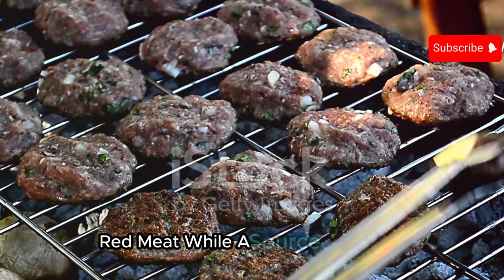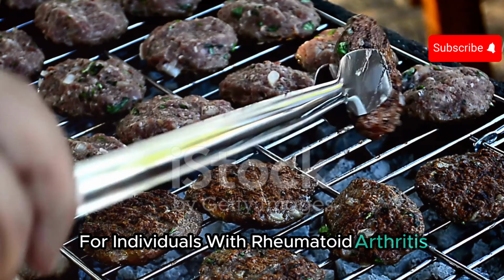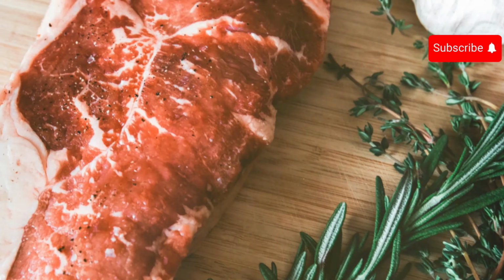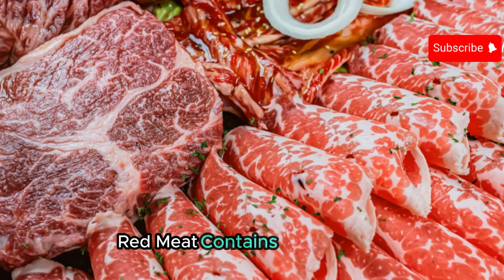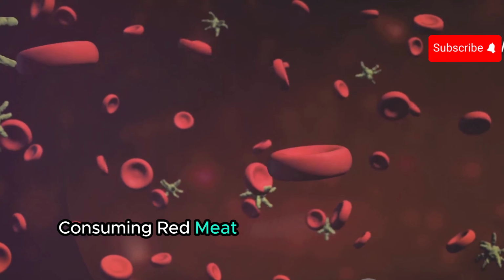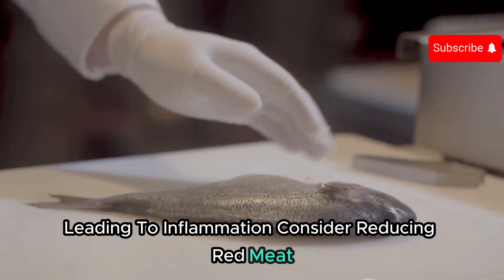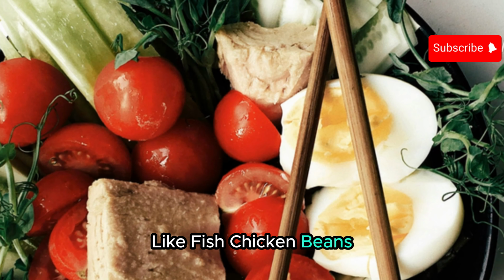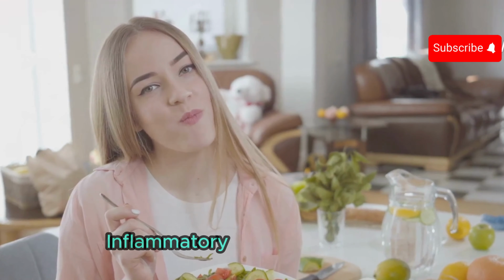Red meat, while a source of protein, can be problematic for individuals with rheumatoid arthritis. High in saturated fat and omega-6 fatty acids, red meat can tip the balance in favor of inflammation. Red meat contains Neu5Gc, which humans don't produce naturally. Consuming red meat can trigger an immune response, leading to inflammation. Consider reducing red meat and exploring alternative protein sources like fish, chicken, beans, lentils, and tofu. Your body will appreciate the shift towards a more anti-inflammatory diet.